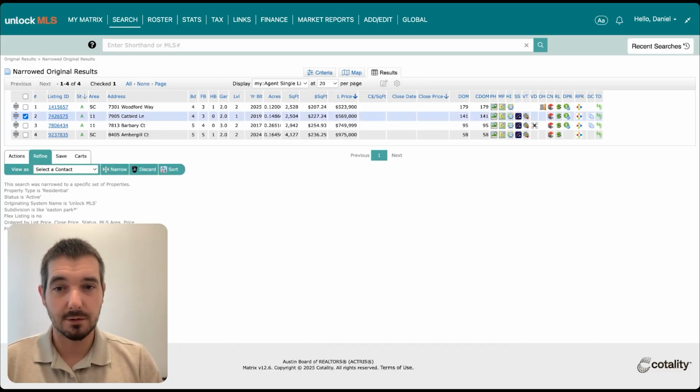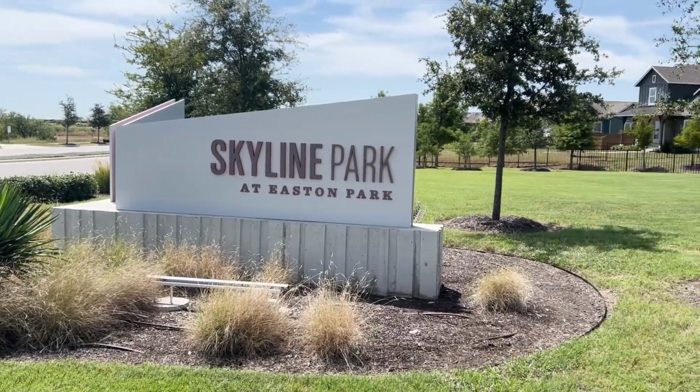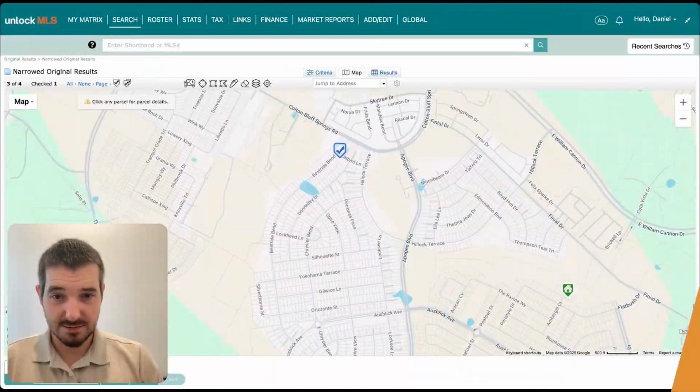Now we're going to get into a little bigger lot, 0.1486. About the same square footage for this house. And this one in Catbird, this is going to be in Skyline Park. So now we're more centralized, okay? Skyline is this spot right here, right in the middle of Easton Park.